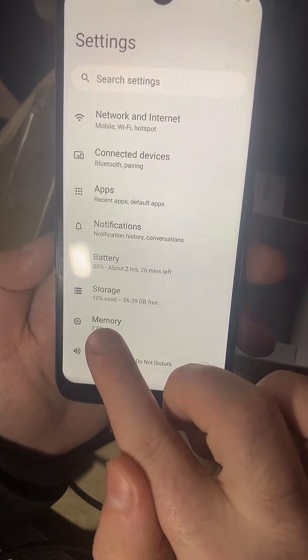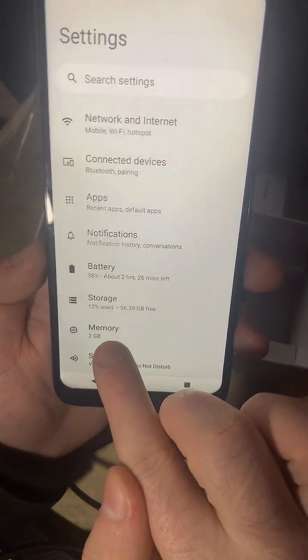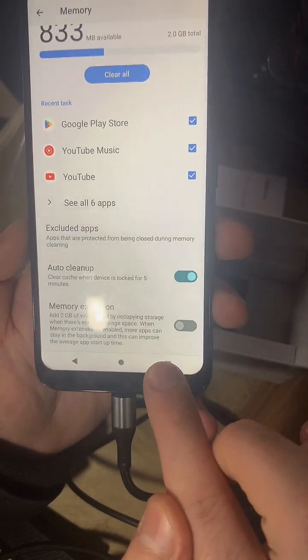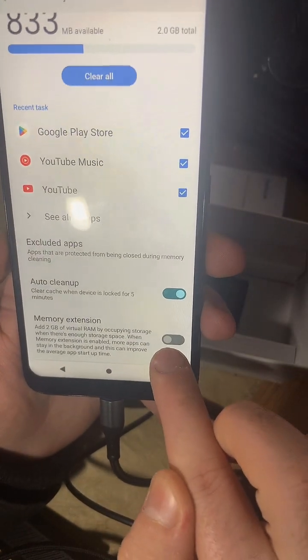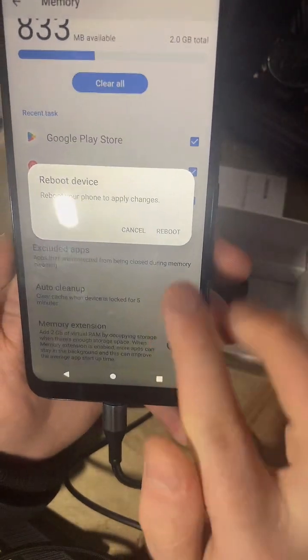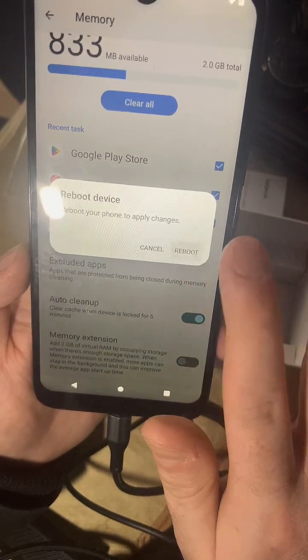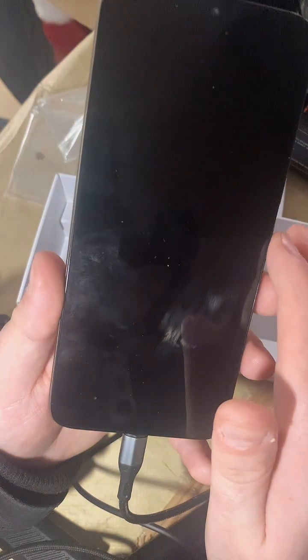Right, so how do we increase the memory? You're going to go down to settings, go to memory, and you're going to turn on memory extension. What that's going to do is, it needs to reboot, but it's going to speed up the handset to a 4 gigabyte smartphone. Okay, so it's just going to restart.